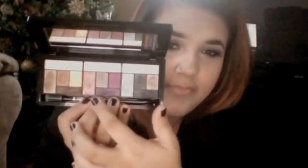If they had thrown in a matte on each little set, then I think this would have just been in the running for the best palette I had. But yeah, I guess that's my biggest regret, only because I wish I would have gotten something else.